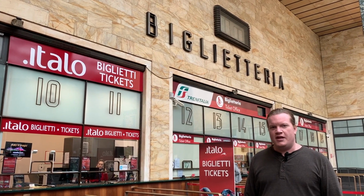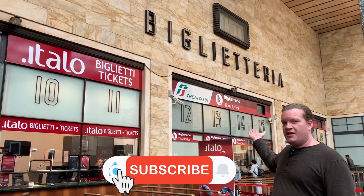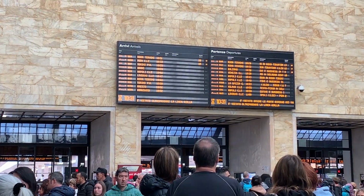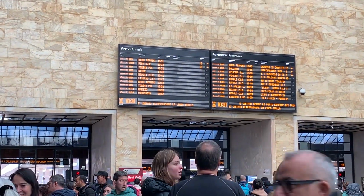If you're not ready for the inevitable machine takeover, you can go to one of the ticket offices here and talk to a person to get your ticket. In the main hall, there's a big sign that shows all the train departures where you can find which platform you need to go to.